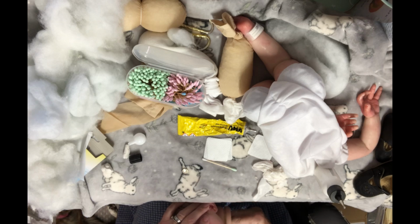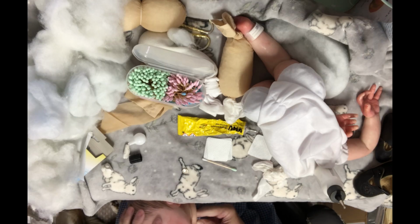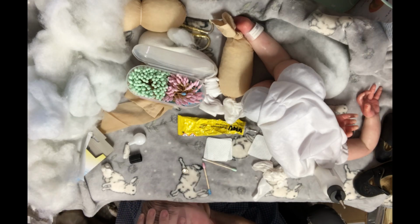I have put this cotton stick in as well to help me position it, but it's not actually helping. I don't know why I put it in there really. Let's take it out. There we go. All I'm doing is getting glue all over myself and not even getting the eyeball in position. Right, let's try that.